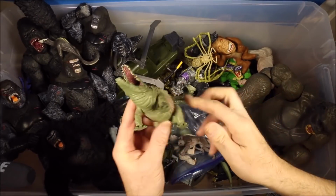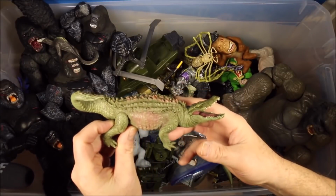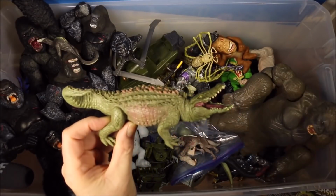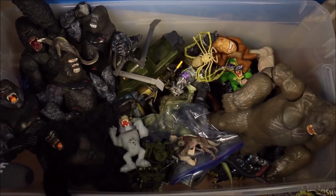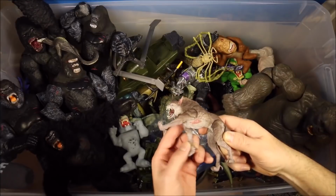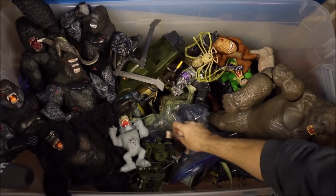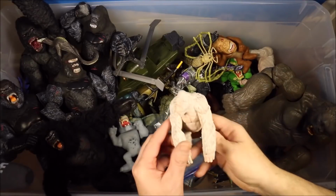Okay, then we had some smaller action figures from Rampage the movie. This is a small Lizzie that came with, they all came with, like, figures or action sets. And we had a small Ralph. And a small George figure.